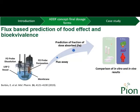The first step of the project was to carry out flux assays of the 3 itraconazole-containing formulations in fasted and fed state with the so-called BioFlux apparatus. In this device, a receiver chamber with integrated permeation membrane, overhead stirrer, and fiber optic UV probe was inserted in the 500 ml vessel of the USP2 apparatus. The working volume of the dissolution chamber is 200 to 250 ml, which seems more biorelevant according to the latest studies than the standard 900 ml.